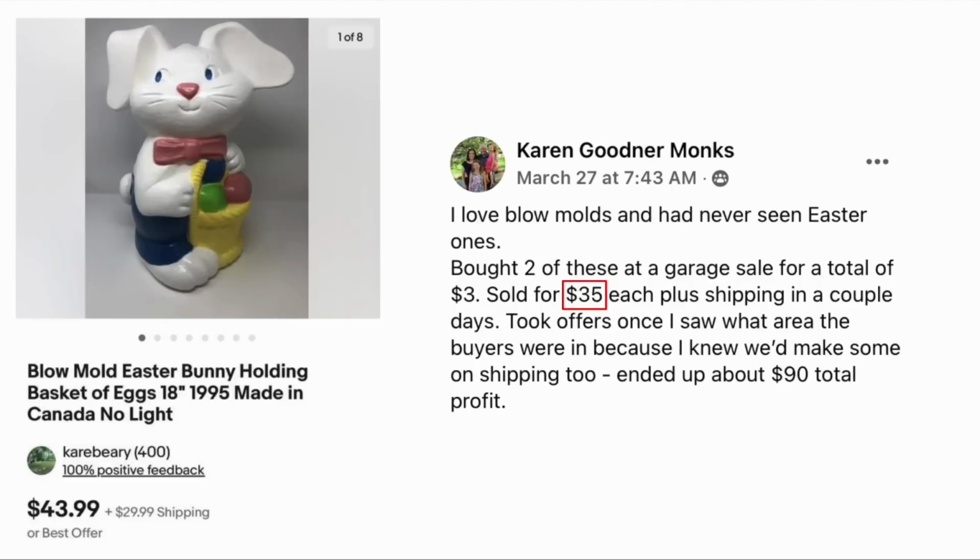Karen Monks: I love blow molds and had never seen an Easter one. I bought two of these at a garage sale for a total of $3. Sold for $35 each, plus shipping in a couple of days. Took offers once I saw what area the buyers were in, meaning the price range, because I knew we'd make some on shipping too. Ended up about $90 total profit.